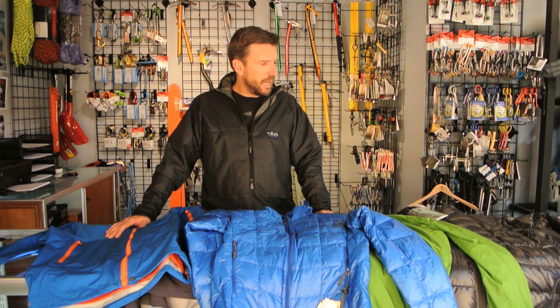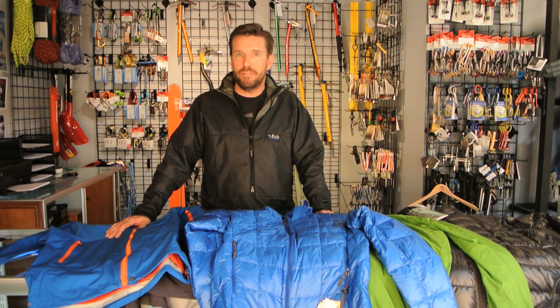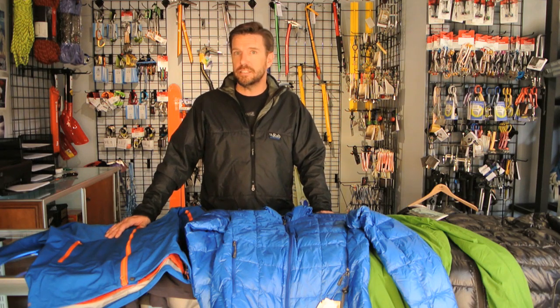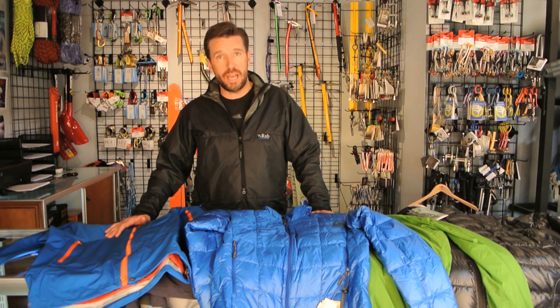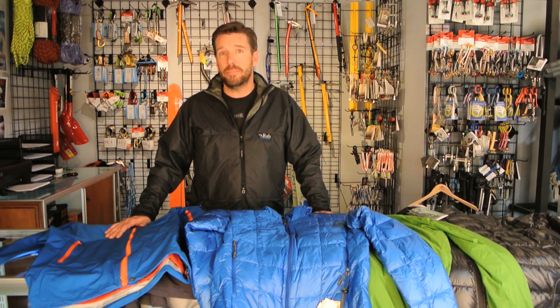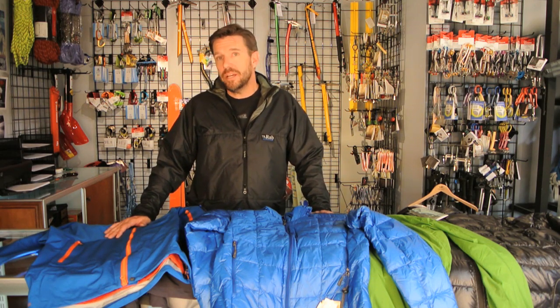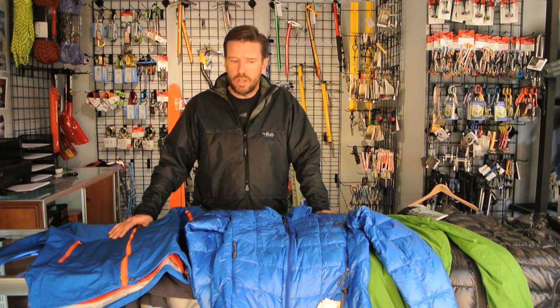Lastly, we want to look at jacket details. Things like, does the jacket have a helmet compatible hood? And if it does have a helmet compatible hood, is it an adjustable hood, so that you can use that hood even if you don't have a helmet on? If you get a helmet compatible hood, but it's a non-adjustable hood, and you go to use that hood when you're not wearing a helmet, it's going to be flopping down and covering your eyes and you can't see. So we want to look at things like that.